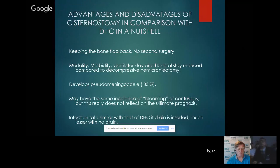I saw a very good talk by somebody about the disadvantages of decompressive craniectomy. Excellent talk. The same incidence of blooming of contusions is seen in cisternostomy also, but this does not really reflect on the ultimate prognosis. I will show you some cases actually. Infection rate is similar to that of DHC if a drain is inserted, much lesser with no drain. But now we have started inserting a drain for almost all cases. This was my initial finding. We are now very careful when we insert the drain.